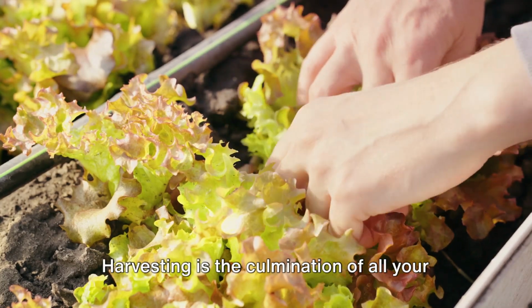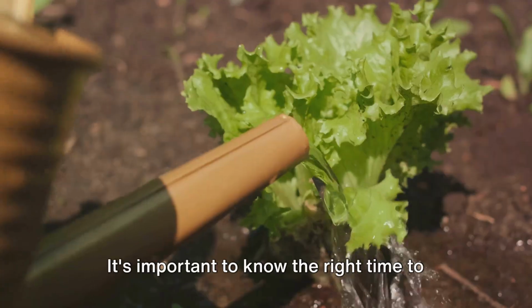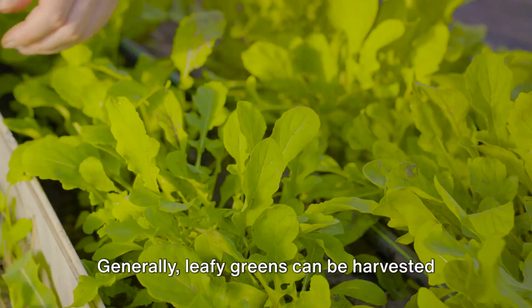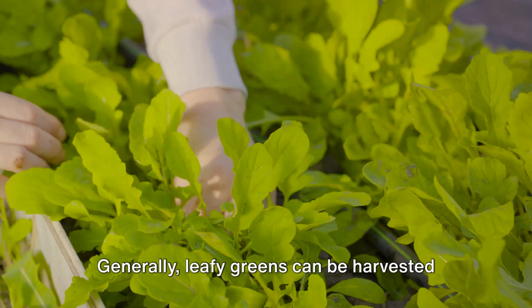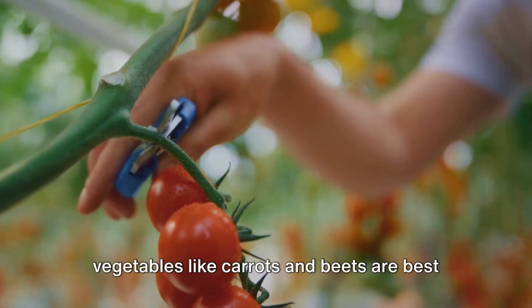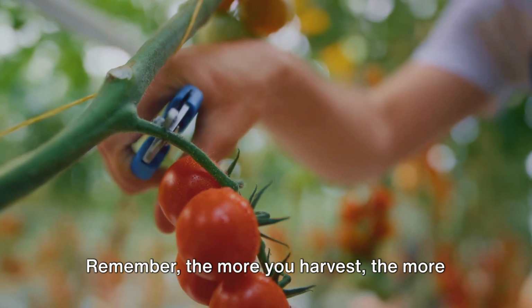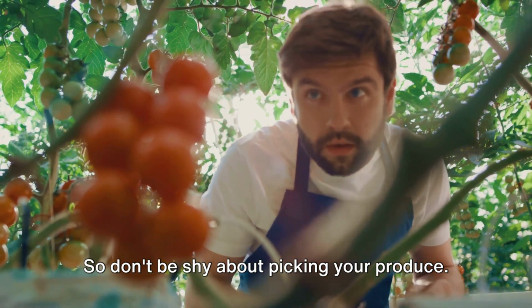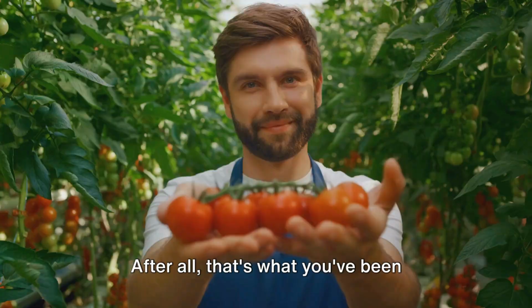Harvesting is the culmination of all your hard work. It's important to know the right time to harvest your produce for the best flavor and nutrient content. Generally, leafy greens can be harvested when they're young and tender, while root vegetables like carrots and beets are best when they've reached full size. Remember, the more you harvest, the more your plants will produce. So don't be shy about picking your produce. After all, that's what you've been working towards.